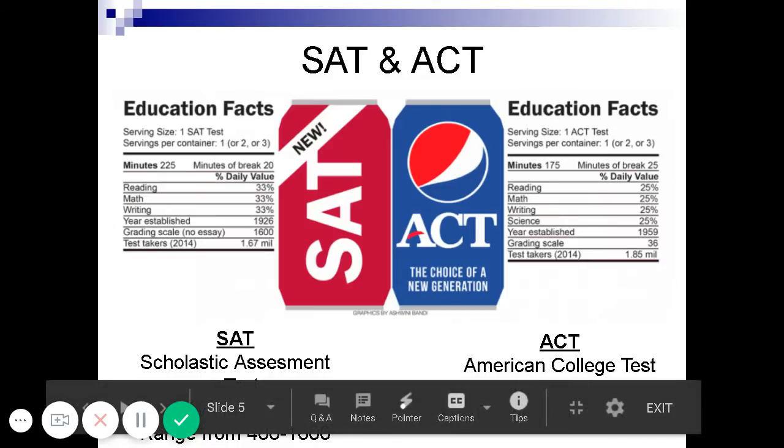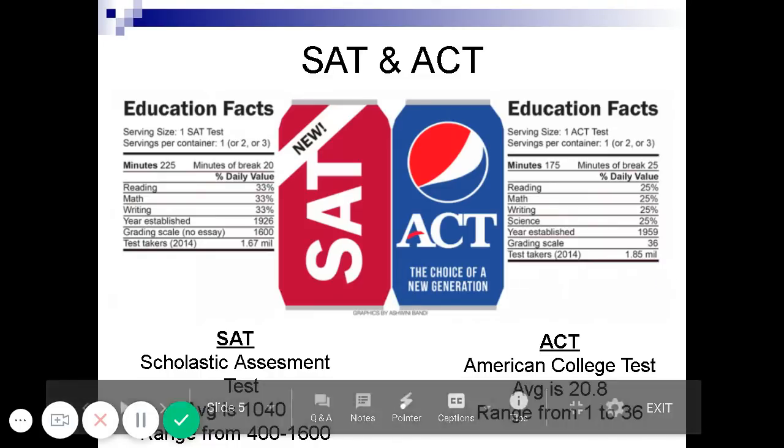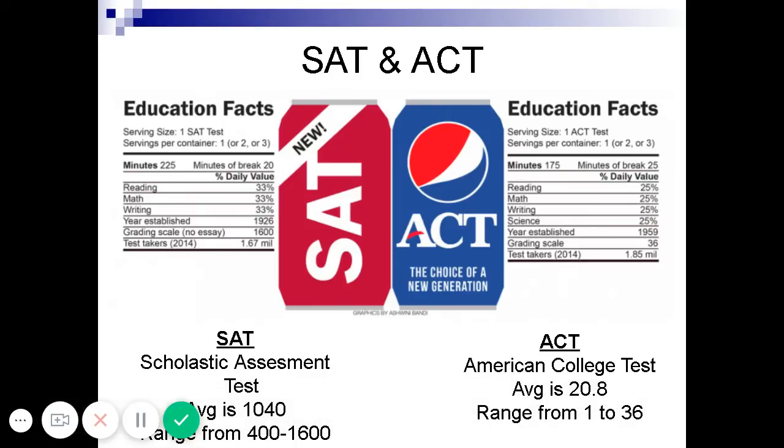Your standardized testing. This is one that you want to pay close attention to because you can get a lot of money in grants and financial aid from a good score, and you can retake these. All right. So which one should you take?